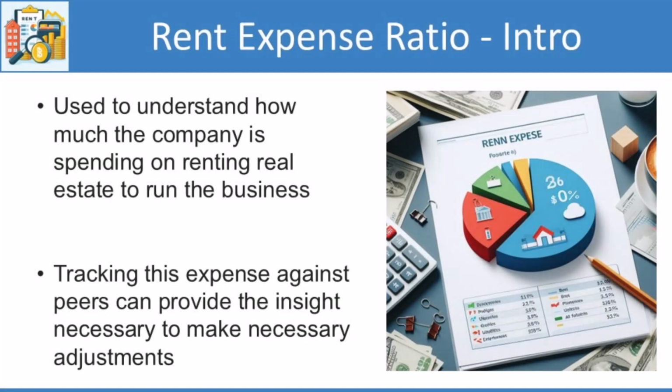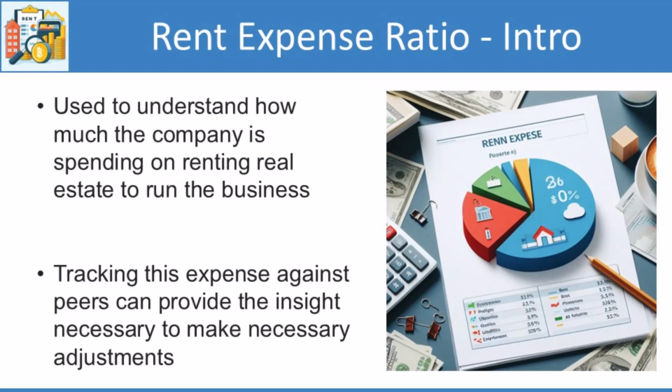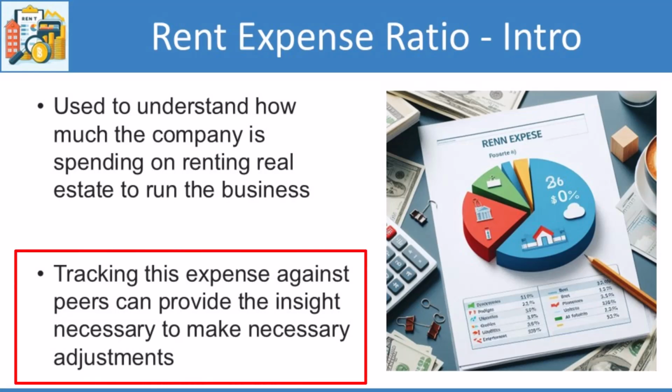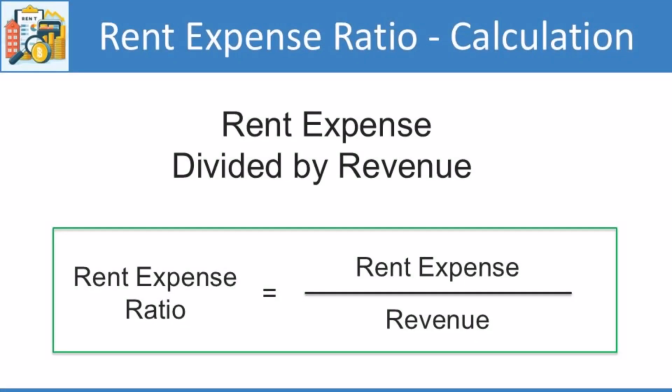Managing the real estate required to run a business is important for any business, but critical for larger businesses that need a lot of real estate. Using this ratio to know when to consider making changes is very helpful. If your company is spending twice as much on rent as your peers, you probably need to take a closer look at this expense.